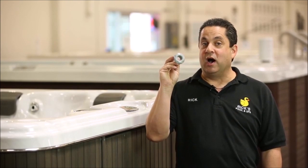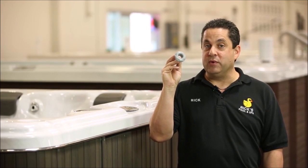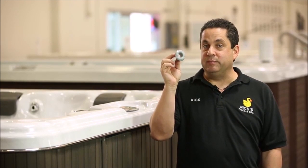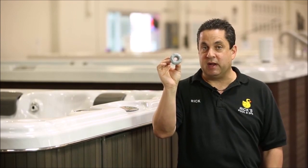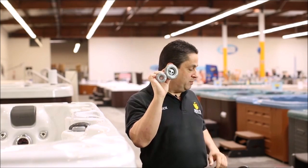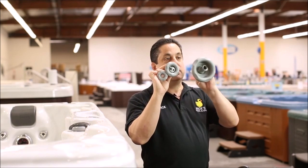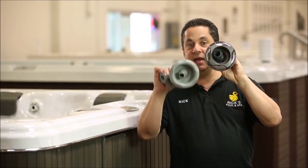For example, here is what we call a bullet jet, often found on a high quantity, lower price spa. Nothing wrong with it. It's a very simple jet, a little bit of water volume. You can see the back end of it. You get a little bit of water flow. It has its place in a spa. You can step up, get a little bit bigger jet. We can move on, get even bigger with more action. We can get real fancy and bigger.